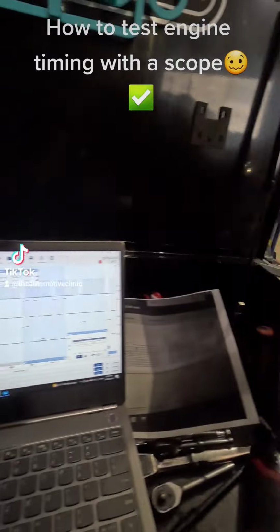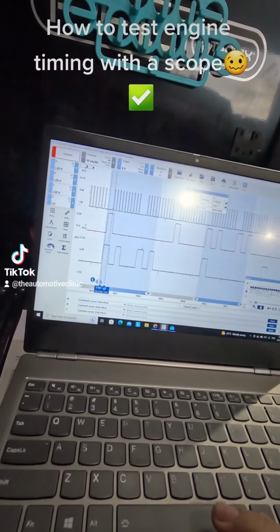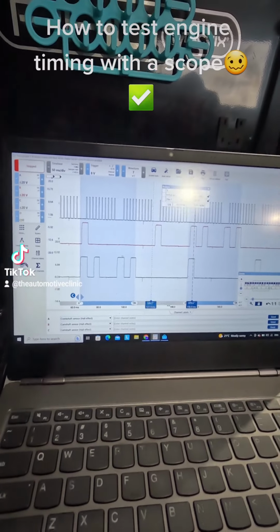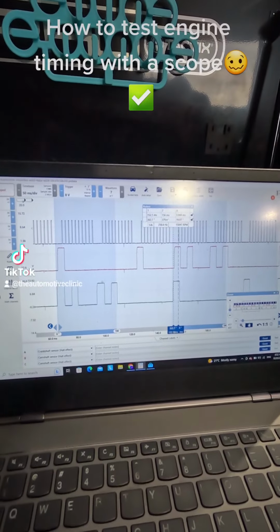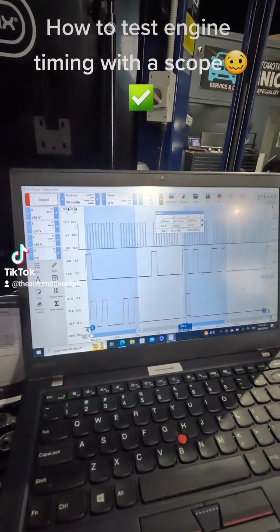So that's a difference, whereas if we redo that test over here with this laptop, a bit hard holding this thing, if I drag this cursor into our next leading edge, you'll see that we'll have the same 15 degrees. There we go, 16. So that proves definitively that the camshaft is out.